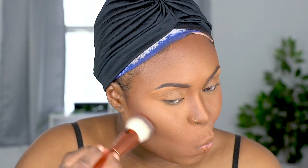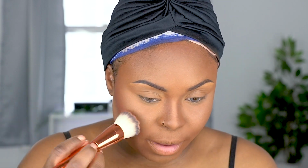So now that my face has set, I could go in with Mocha Mami, and this color is so pretty. And I'm going to go ahead and get my little bronze on. Do you see the difference? Like, it's bringing some color into my face, and I love it.